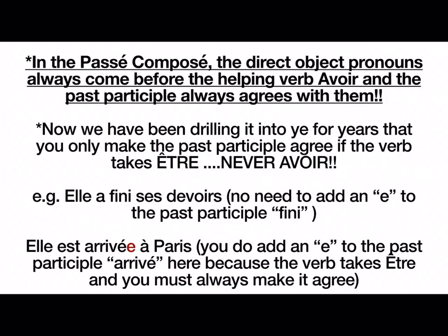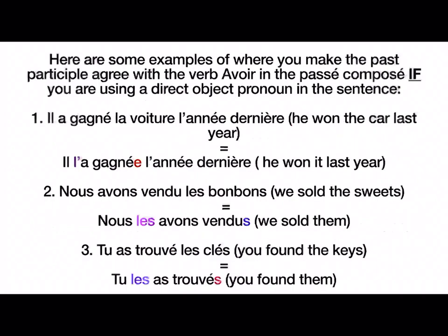If you put a direct object pronoun before the verb avoir in the passé composé, then there is an exception to the rule. You can make the past participle agree. So, elle est arrivée à Paris. You add an e to the past participle arrivée here because the verb takes être. You must make it agree. Now look how it can change. Here are some examples of where you make the past participle agree with the verb avoir in the passé composé, if you're using the direct object pronoun in the sentence.